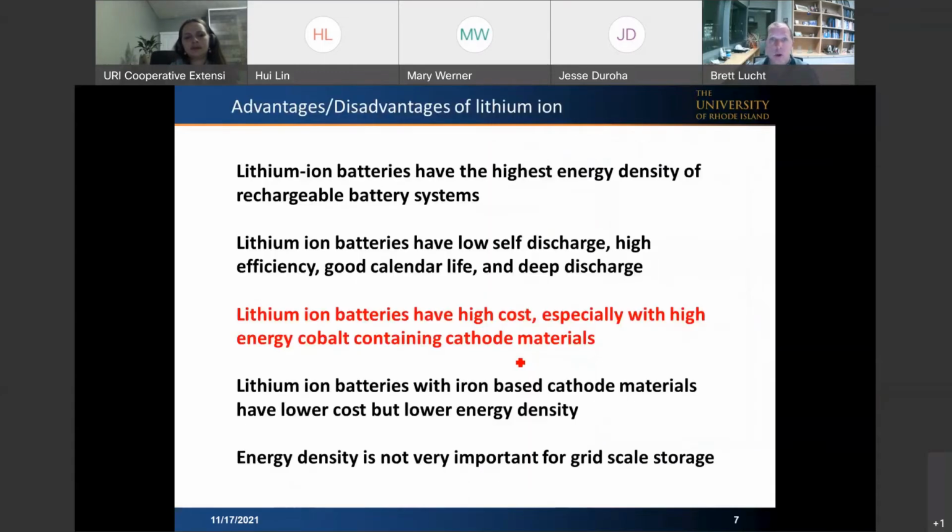So with this, let's quickly go over some of the advantages and disadvantages in general of lithium-ion batteries. As I said, lithium-ion batteries have the highest energy density of rechargeable battery systems. So in any kind of portable power, this is what you want, because you want your device to be very light. Lithium-ion batteries also have very low self-discharge, high efficiency, good calendar life, and can also be used for regular, repeated deep discharges. This is really important for things such as grid scale storage, where some systems can't be fully discharged and recharged without problems. It's also critical not to have a high self-discharge, because then the battery will have side reactions, which allow the charged battery to lose energy. Usually when you lose energy, you're also giving up power.